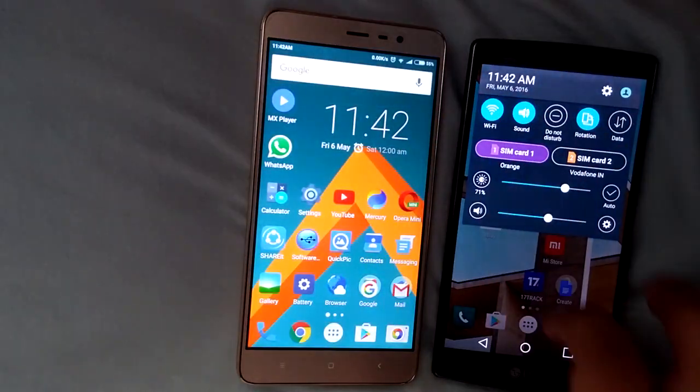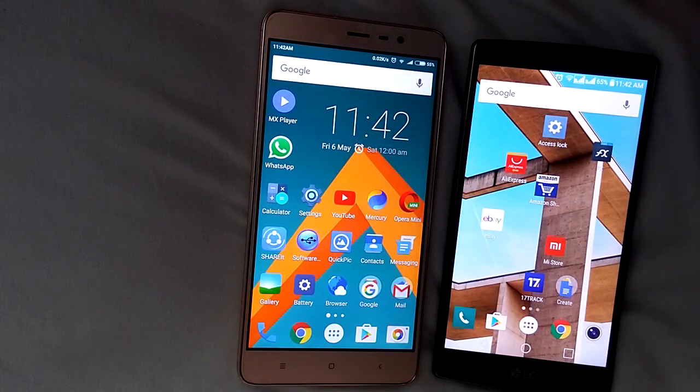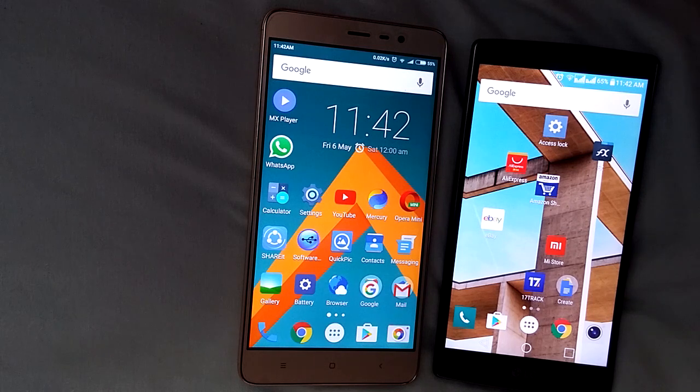So that's it for today. We will be back with the in-depth review of the Redmi Note 3, which will be the last video I will shoot of the Redmi Note 3.